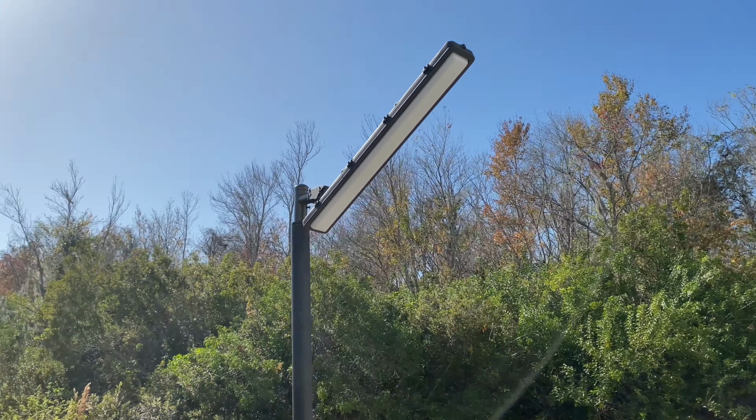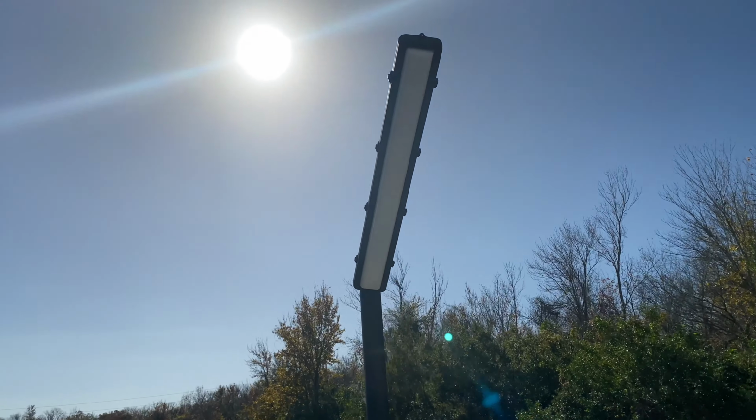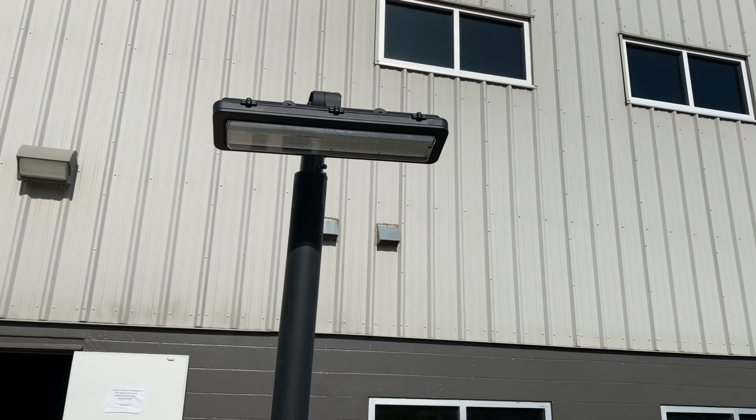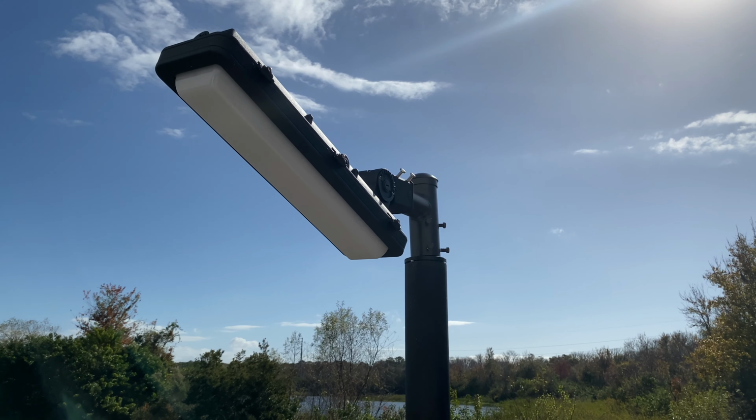With a range of 22 to 136 watts, providing 2,800 to 20,000 lumens in 3 different sizes, the linear series can meet light level requirements for any type of project for pole heights from 12 to 20 feet.